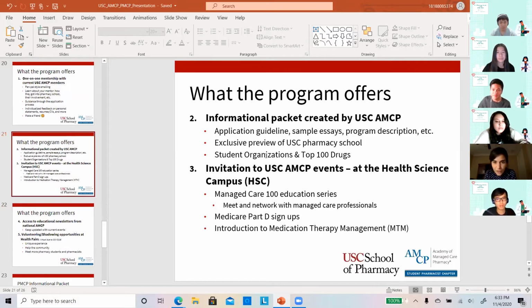And then, the information packet I talked about also gives you the top 100 drugs. If you want to go to pharmacy school, start learning these generic and brand names, because it's such a small thing, but it really helps distinguish you. It shows the interviewer that you know what you're talking about. Sometimes they even ask an interview question like, if you were a drug, what would you be and why? So if you don't know your drugs, then good luck answering that question.